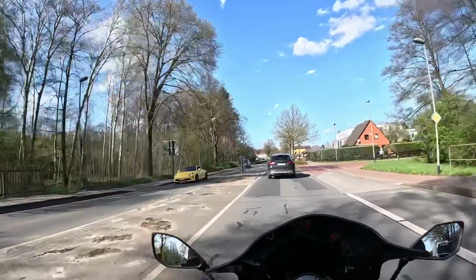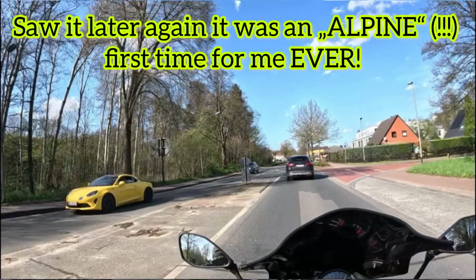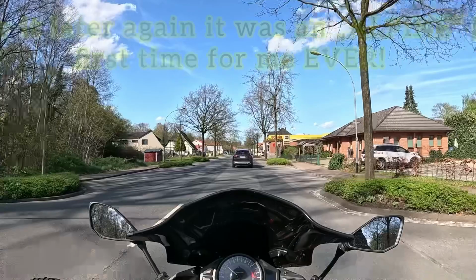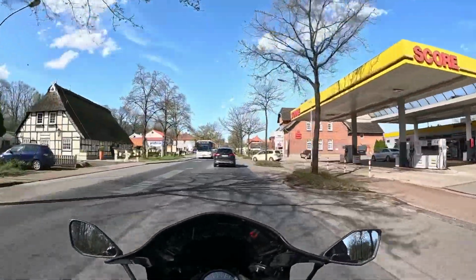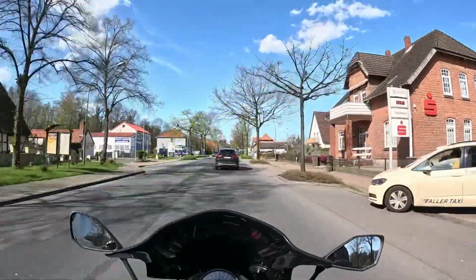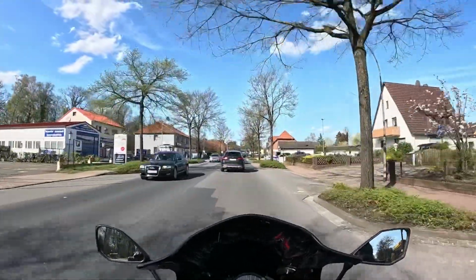Oh, Honda CRX. Was it? No. Don't know what it was. Something fancy, for sure. I think it's a Toyota GT86 or so. Or Infinity something.